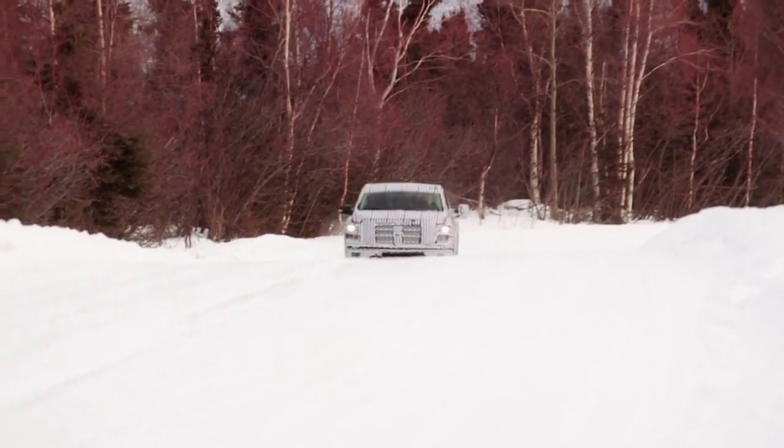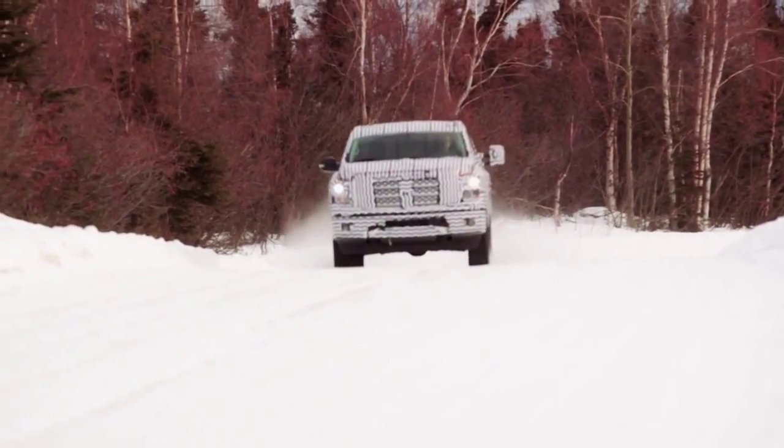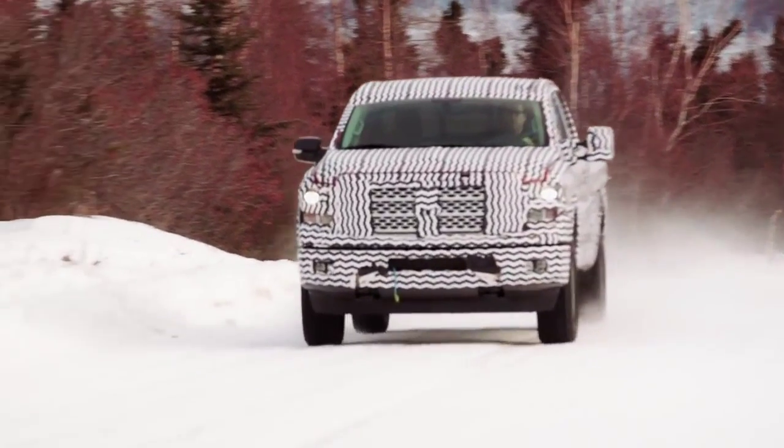We're in development testing right now, so the truck's not perfect. I mean, if it was, I probably wouldn't have a job. So it's okay that we come up here and we find concerns, because that gives us an opportunity to improve the truck. The design engineers did their best job.